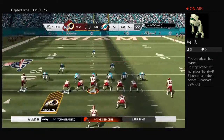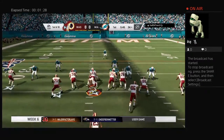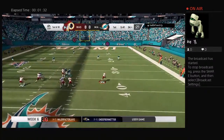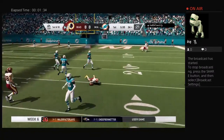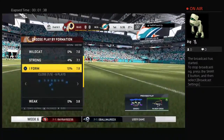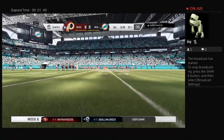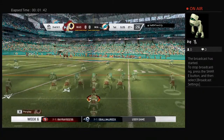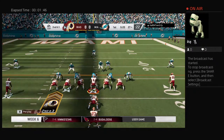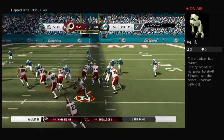So now 1st and 10 as they've crossed into Miami territory at the 34. Flushed out right. He'll try and run it. Nice work to get 7 out of that, and it's 2nd down. Partner, he was going through his progressions. Not there, not there. After about the 3rd one, he decided he better pull it down and run for it. And he slides down and avoids the hit for good measure.